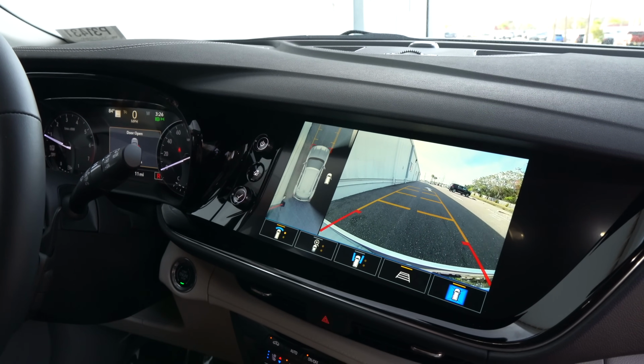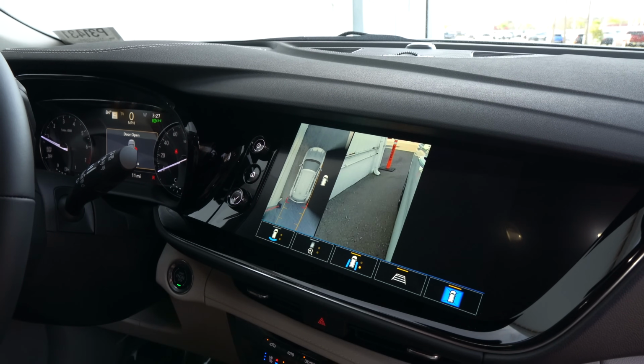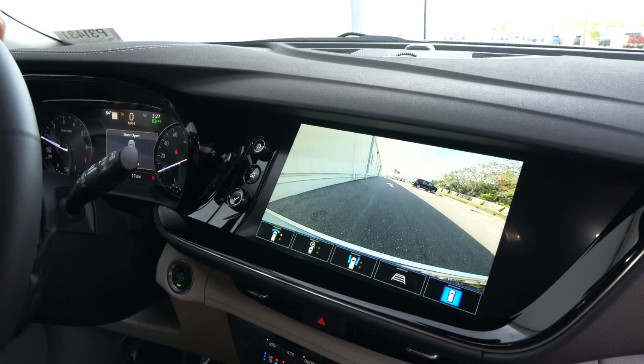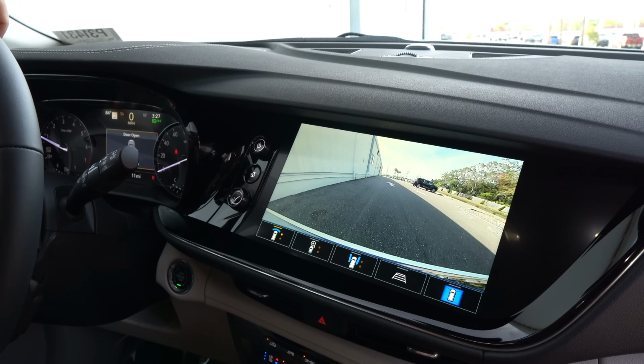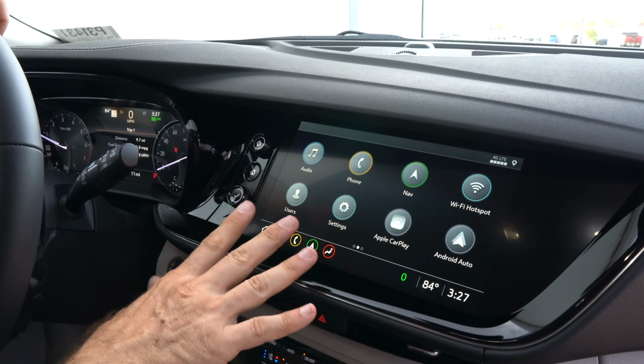Let me go ahead and throw it into reverse. There's your backup with trajectory. Yes, you could do the same thing. You could hit all the different camera angles, get it every which way. Look at that. Very nice, back out front and back into park. So I do like the infotainment system and the way that it's integrated.